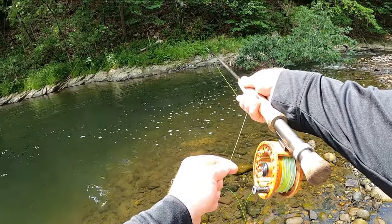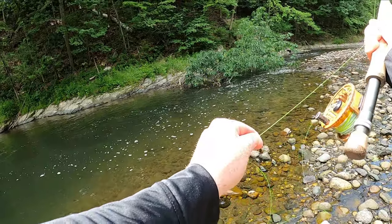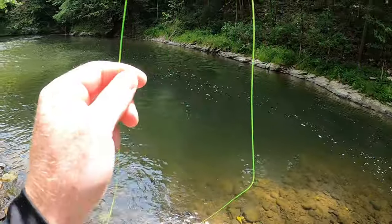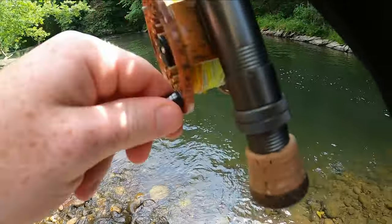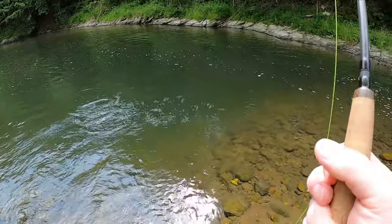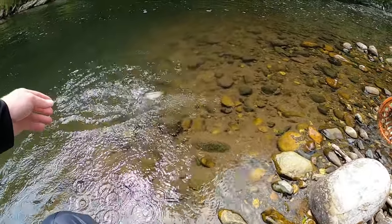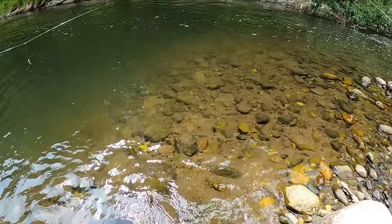Again, probably not the right flies. Bad drift too. Oh, I got one. I got one, small. But there is at least one, and if there's one in there, there might be more. I do have one though. Small brown trout on the caddis jig. Hopefully it'll just get off. It's a barbless fly. I'd rather just leave these guys in the water as much as I can. And there he goes, perfect.